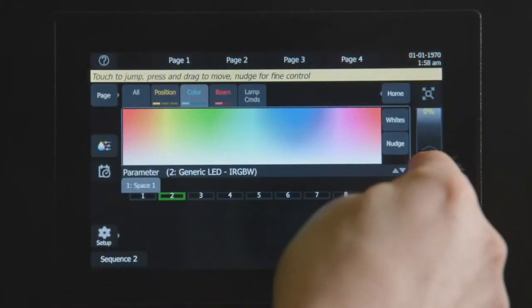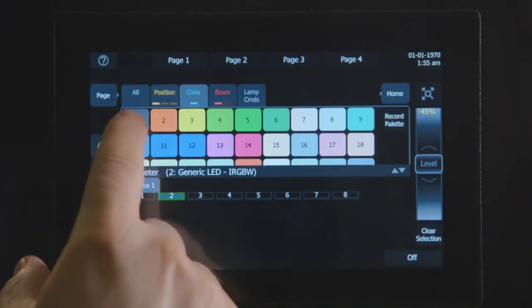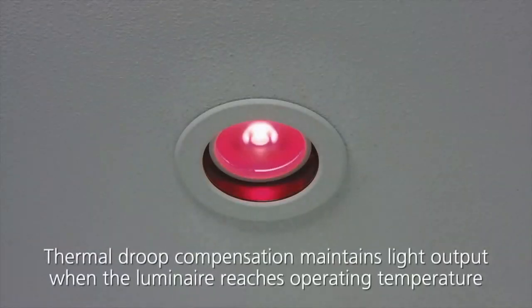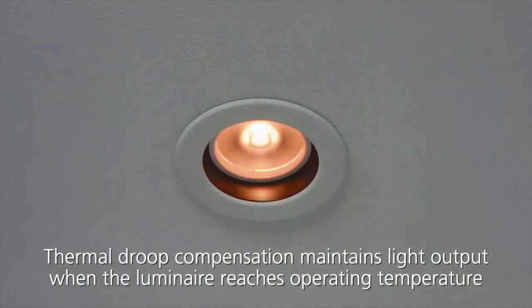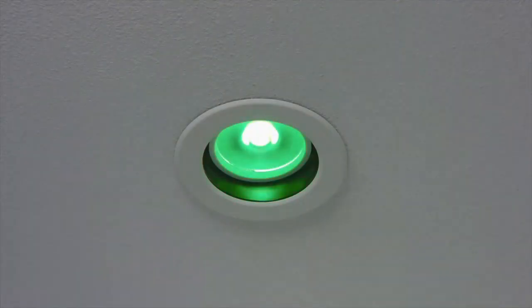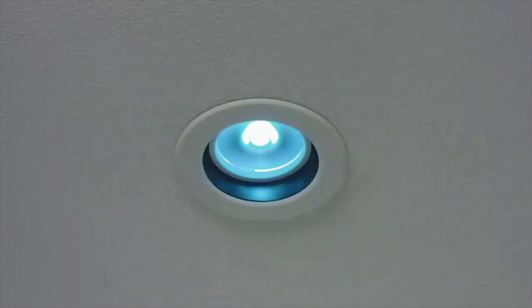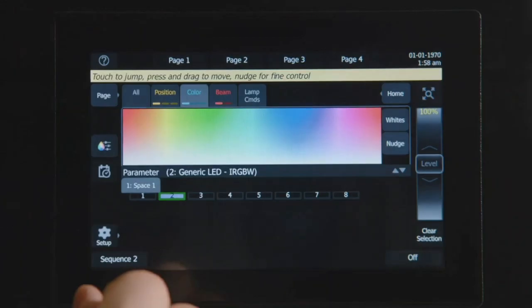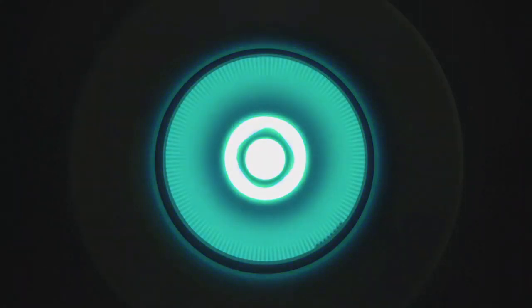The first thing to note is that we've produced a calibrated 3000 Kelvin color point on this, which looks identical to when you use the 3000 Kelvin fixed white version. But obviously with the full RGBW array in it, we then have the option to push into those nice saturated colors as well. So this is us using an Echo Touch with some fixed color points and how the luminaire responds to that.